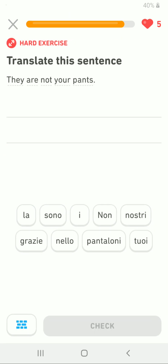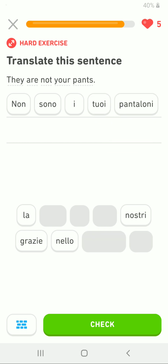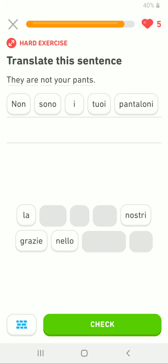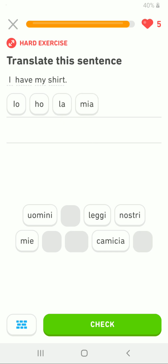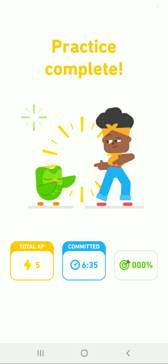Okay, now let's see. They are not your pants. Non sono i tuoi pantaloni. Is it tuoi? Yeah, it's not tui, it's tuoi, pantaloni. So how do you say pants or trousers? It's just pantaloni. I have my shirt. Io ho la mia camicia. Oh, camicia, I said totally wrong. Okay, this one I managed to do it, although I can tell you that now it's getting a little bit more difficult. It's not the basic Italian that I'm used to.